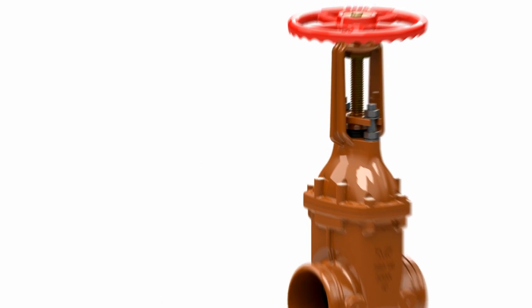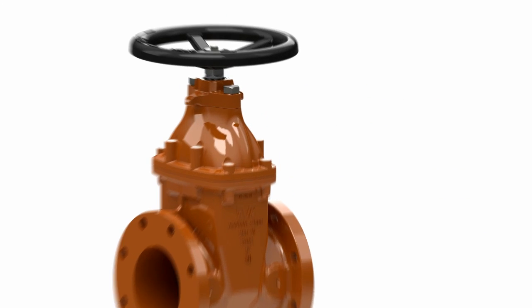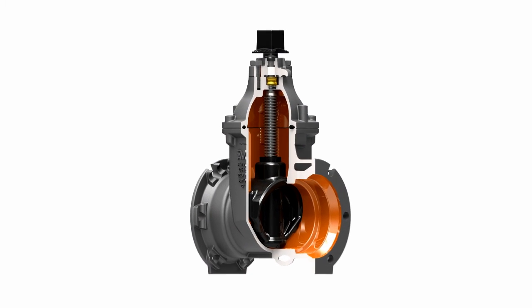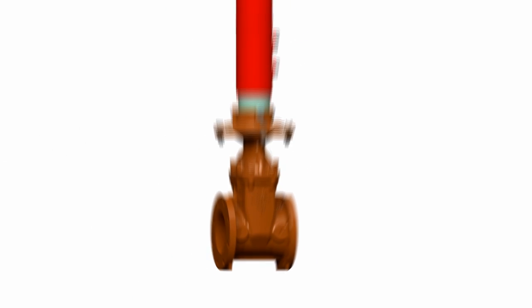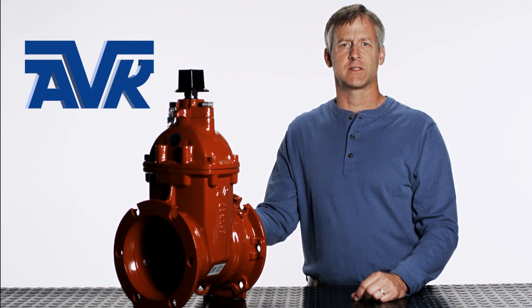NRS and OS&Y, polyethylene ends for direct fusion into a polyethylene distribution system, hand wheels, chain wheels, geared operators, electric motor operators, an optional polyurethane exterior coating for additional protection in corrosive soils, a high-pressure version for use up to pressures of 350 psi, and we manufacture a range of UL-FM gate valves which can be provided with post indicators. AVK gate valves have an innovative design for great reliability, excellent performance, and a long operating life.